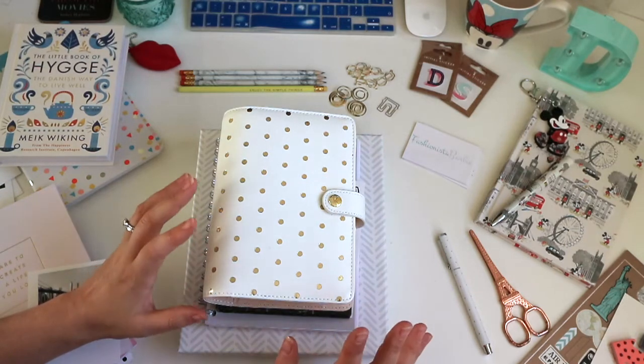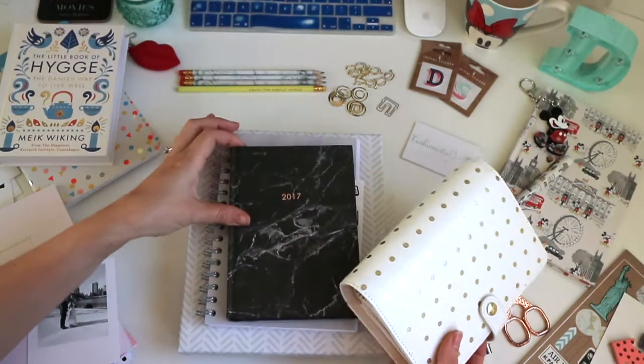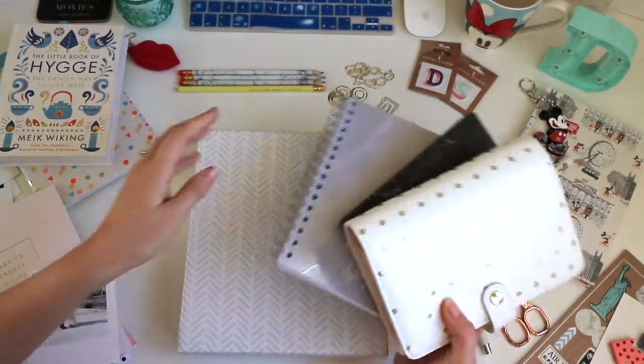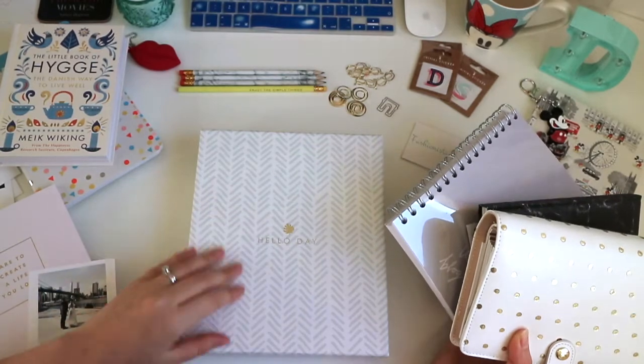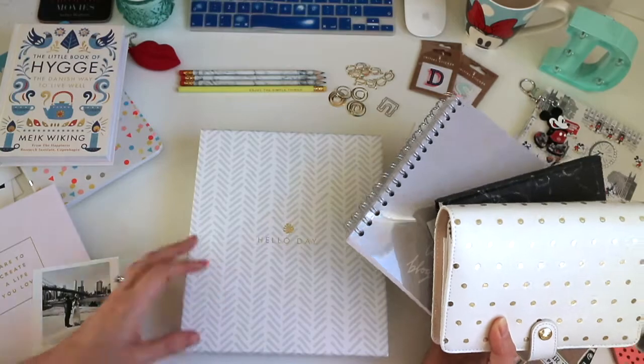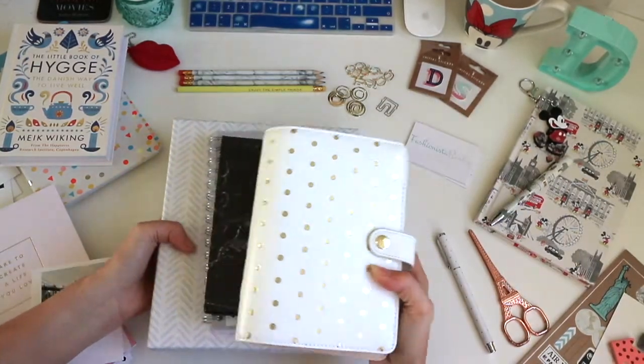So we have a different range. We have Kiki K, we got Typo, we have the Ultimate Blog Planner from .create, and then we have this amazing one from Hello Day. I've kept it in its box because I want to show you how it arrives. So let's start with the Kiki K planner first.